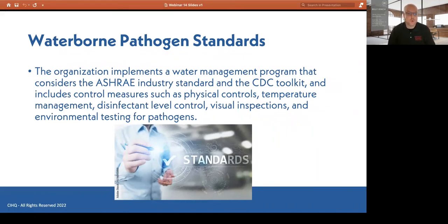The first one is that the organization will implement a water management program, and this is something that considers the ASHRAE industry standard and the CDC toolkit. And this will include control measures such as physical controls, temperature management, disinfectant level control, visual inspections, and environmental testing for pathogens. So this is the overwhelming component, the starting process of this water management standard. Next slide, please.